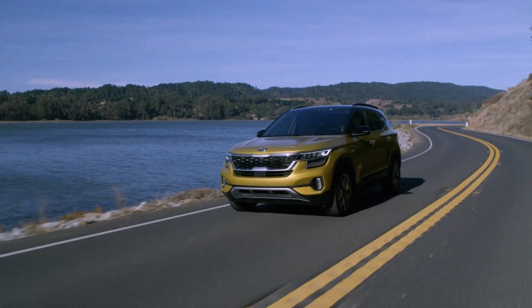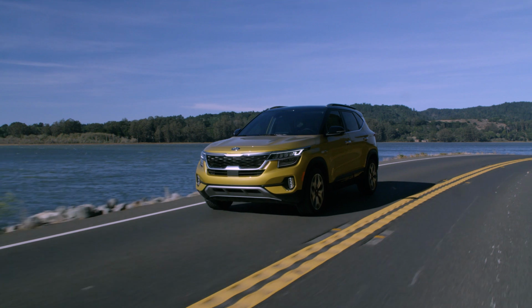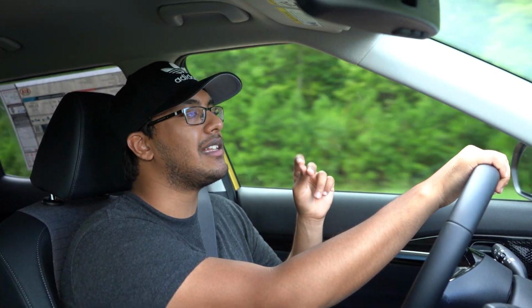I personally like it. It's something I would put on my short list if I was looking for a little SUV-looking thing. I personally just like the way that this looks over the Kona, but I would say that the Kona is slightly, like 2%, more refined than this, but it's a negligible thing.